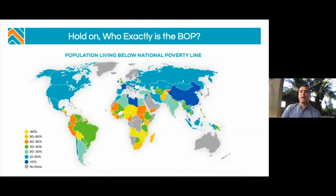So, if you're wondering what the base of the pyramid is and how we defined it, it's about local purchasing power, about $3,000. It might differ: in somewhere like the United States it might be $3.35 a day, while in somewhere like Bangladesh it might be $1.90. So it changes, but overall it is a huge, huge market.